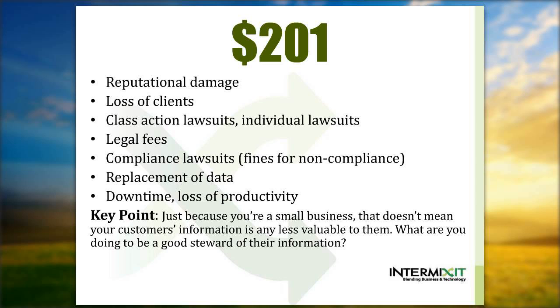How do you replace the data? What is the downtime? What is the loss of productivity for your office? Now you're sitting in a situation where you're not sure what the overall scope of damage is. But as you're finding out what that scope of loss is, you have people just sitting around waiting to be told that they can work on certain files in a certain way. So you're losing productivity. You're losing downtime of those people.